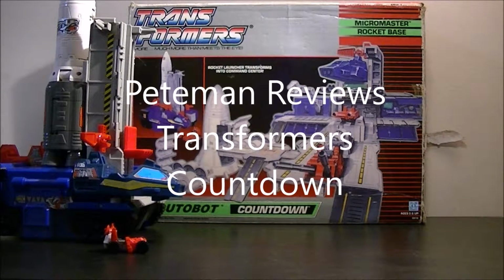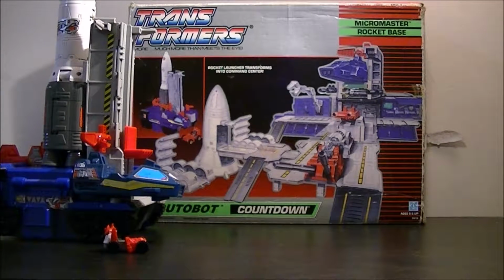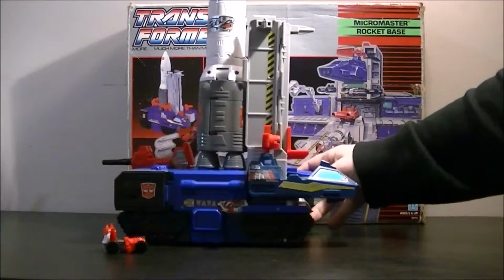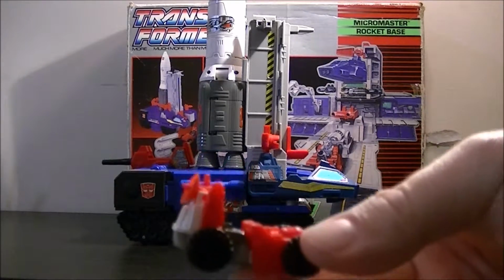This is the final part of our Micromaster review and we finish with the biggest one of them all, at least from the original range, Countdown. Unusually I've actually got the box for this one, so we can see him in base mode. Countdown is pretty large, as you can see. The actual toy, Countdown himself, is tiny.